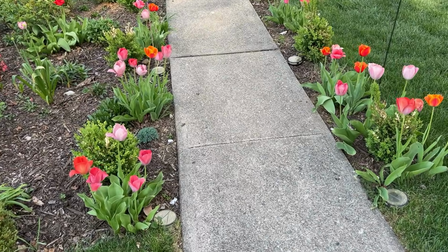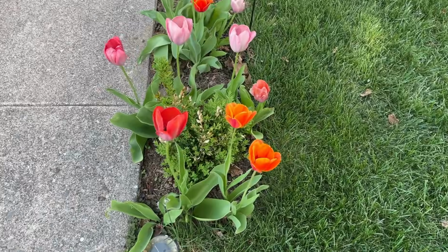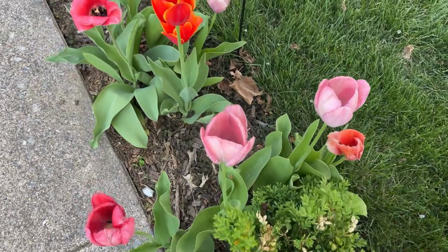I'll be inside and I will see people looking at the garden. They will stop and be looking at it, and the joy it brings to me, right? This is not my garden alone. This is for everybody in the neighborhood, whoever wants to come and enjoy the flowers.